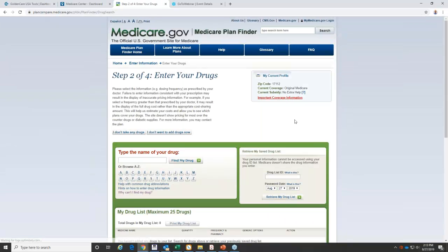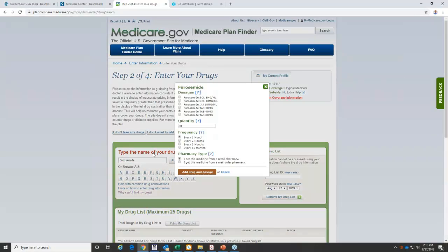At this point, it's going to ask me to enter my drugs. So I'm just going to make some up here. Let's just say this 65-year-old female, she's on a water pill, so she's on furosemide. So I'll go ahead and put that in there. Furosemide, she might be taking 20 milligrams once per day, so 30 per month, one every month. I get this at the retail pharmacy. I add that to my drug plan.